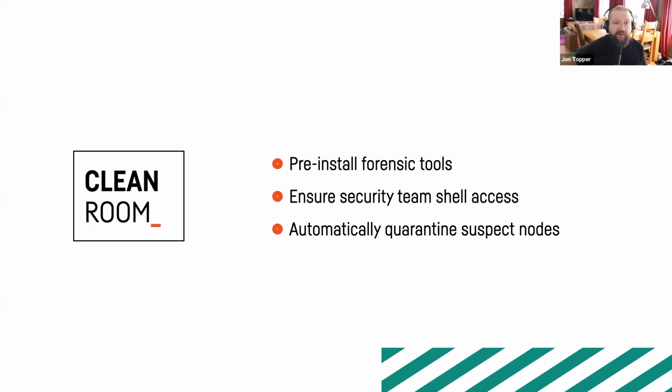If you don't have forensic tools installed on all your EC2 instances, then by the time you've got something in your clean room, it's too late. You don't want to expose that instance to the internet to install those forensic tools. So having them on there as part of your base operating system build is a good idea.